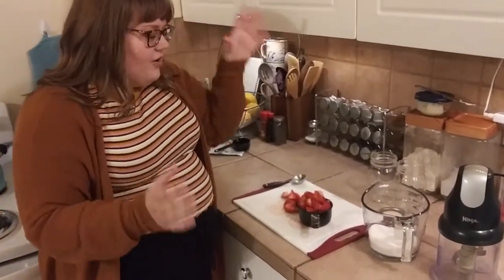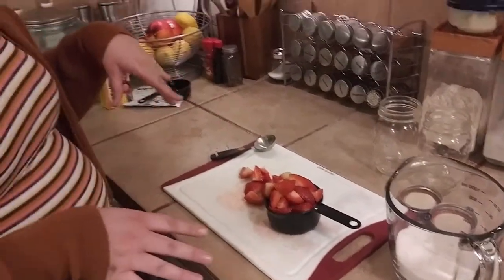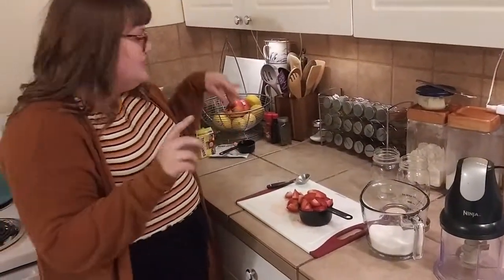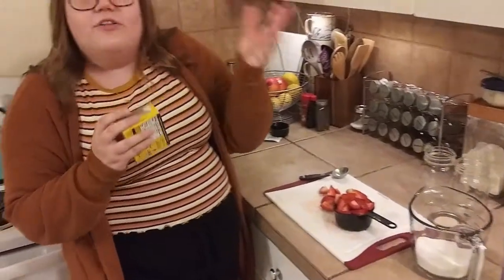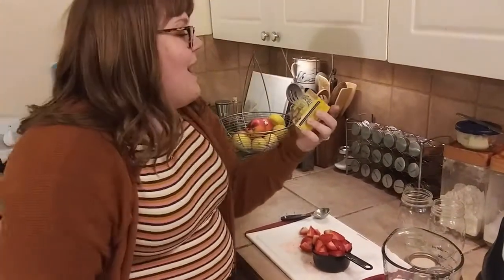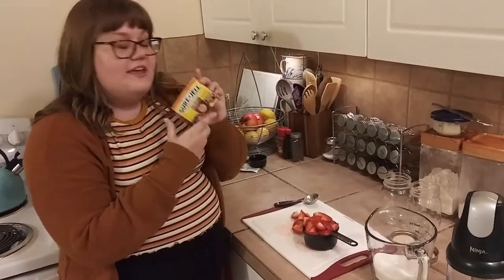So what I have already prepped is I have some strawberries that I cut up. So for this specific recipe, it is 1 and 2/3 cups of strawberries to 2/3 cup of sugar and 2 tablespoons of pectin. I got my pectin from our local Albertsons here in Boulder City, and I got the Sure Gel pectin. It was on the very top shelf. But you'll want to just find the pectin that is for homemade jams and jellies. And some of them are marketed specifically as freezer pectins, and you can use those as well, obviously, since we're going to be freezing.